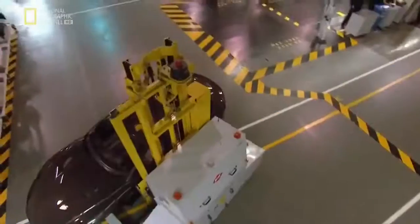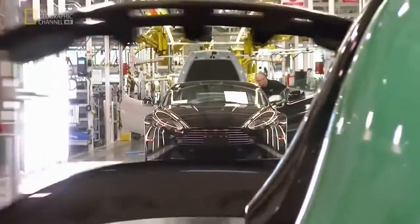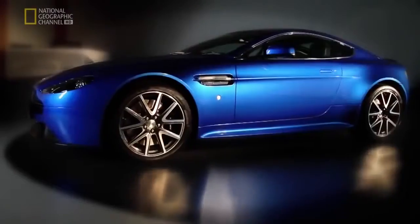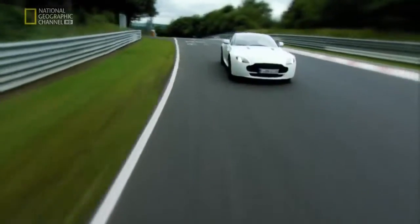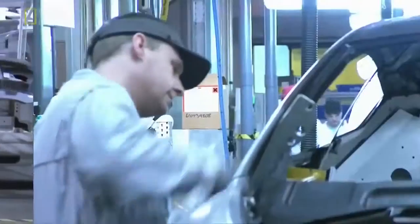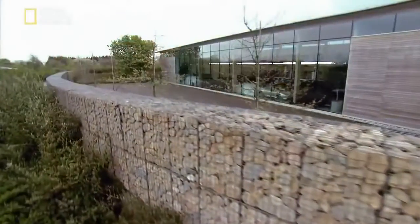Mega factories with exclusive access follows Aston Martin over 3 years to compare how they take the production process to build their high-performance sports cars and push those standards to the limit as they make one of the world's most exclusive cars. We will look at how this supercar is created, from its conception to the very first thoughts of its design. We've never ever taken a camera crew into here. Well, let's take a look inside.